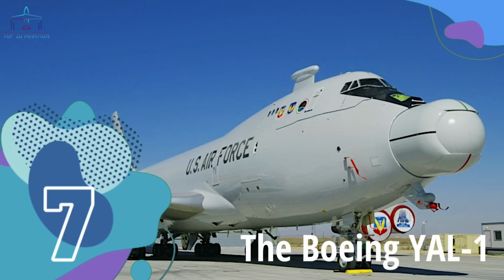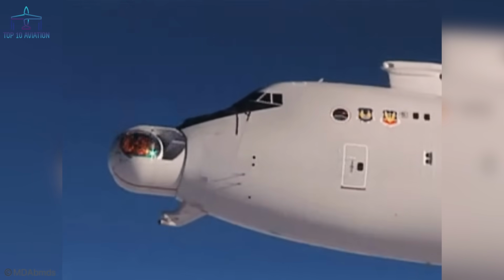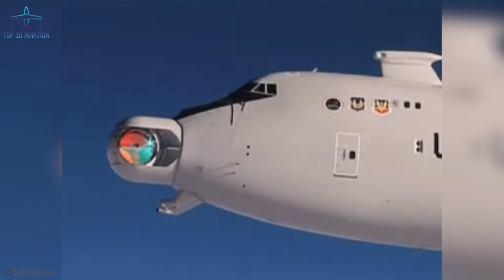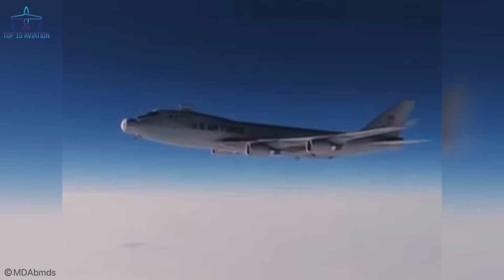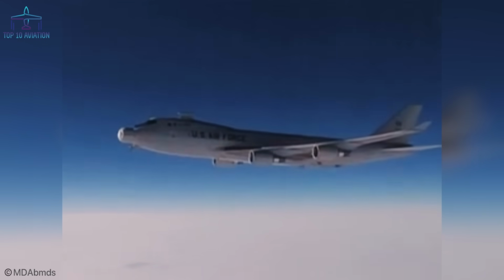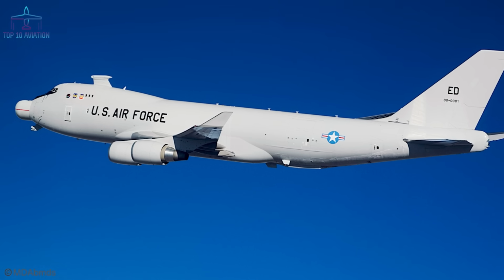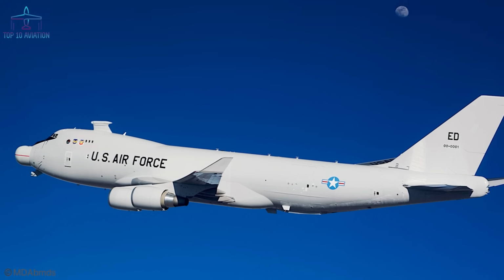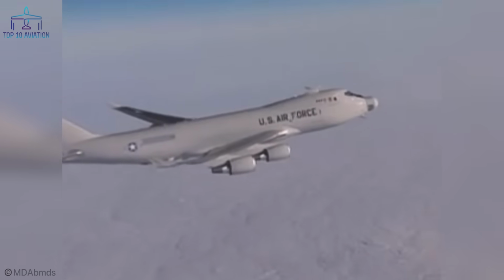Number 7. The Boeing Yone. The Boeing Yone was a short-lived monster crafted from a Boeing 747-400F by the U.S. Department of Defense. The Yone was an airborne laser testbed weapon system that was mounted with a megawatt-class chemical oxygen iodine laser. In layman's terms, it was a powerful missile defense system designed to destroy tactical ballistic missiles while in boost phase.